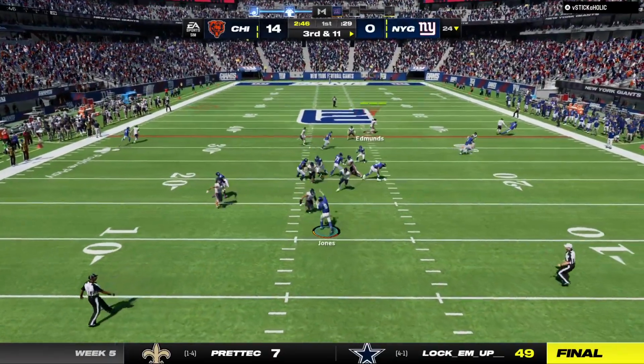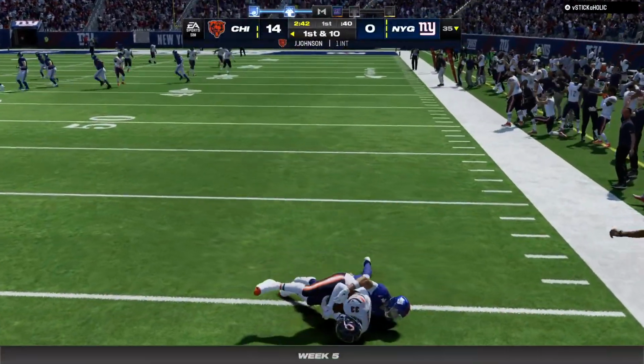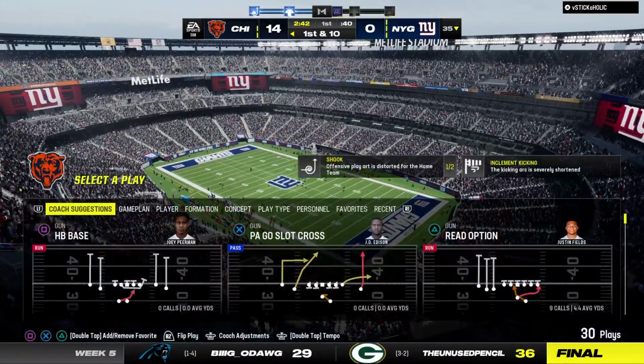Operating from the gun, Jones. And the defense has it covered. It's intercepted. Picked up by Jalen Johnson. And the Bears are going to have the football here at their own 35-yard line.